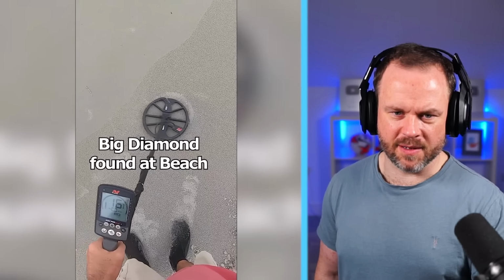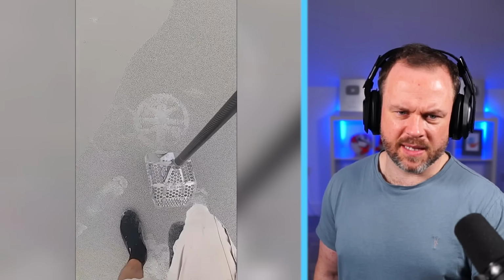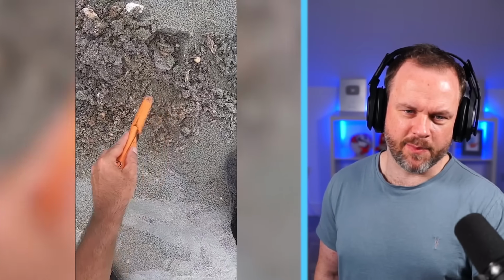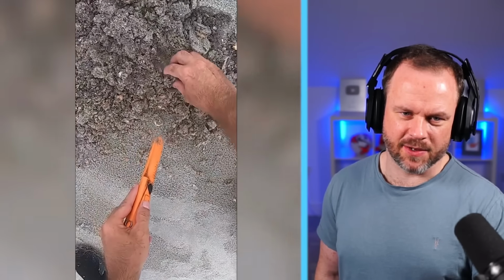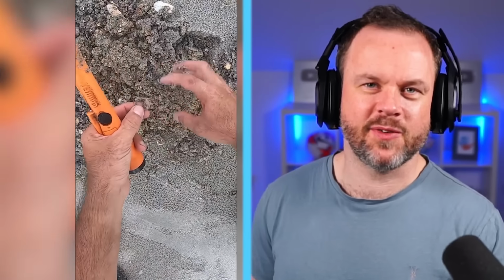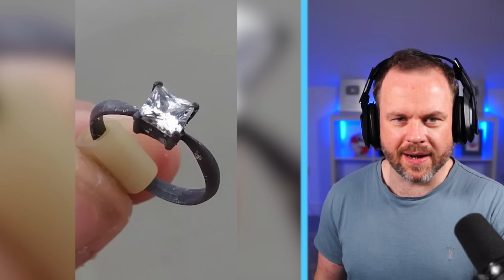Big diamond found at the beach. Wait, he's using a metal detector to find a diamond. I think you might have the wrong detector, mate. I wonder if people ever plant things in the sand to make these TikToks. I don't get views. I'll plant something. Oh, look, I found a PS5. Oh, look, it's a diamond ring. Oh, now that makes sense. That is a wicked discovery. That was so much better than I expected.